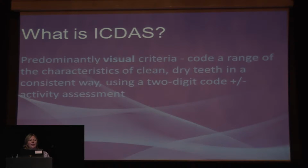The ICDAS criteria is predominantly visual. That means that there is no use of a sharp explorer. I'll talk about this in a little bit more detail very soon, but it's important that ICDAS is considered to be a visual criteria system. It also depends on the teeth being clean and dry, and the system being used in a consistent way with a 2-digit coding. And in some instances, we also add in an activity code to record whether the disease is active or inactive.